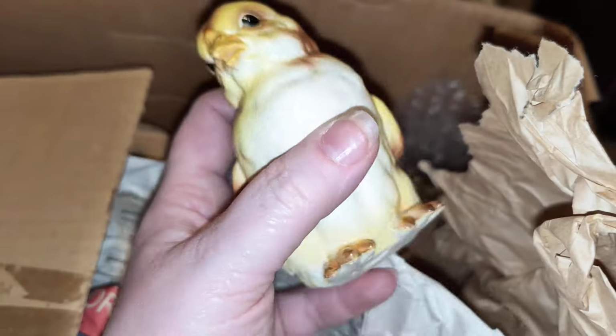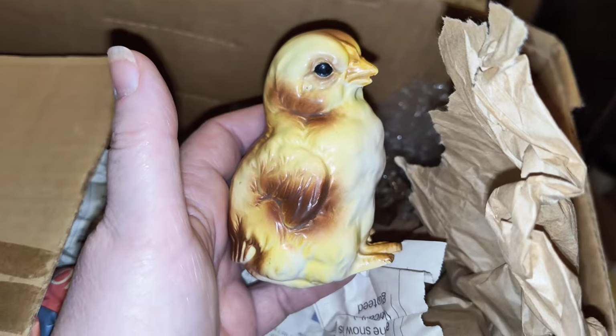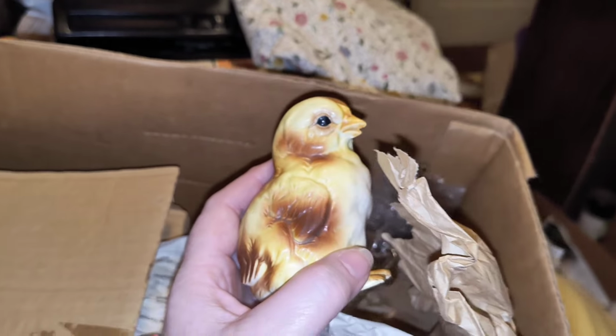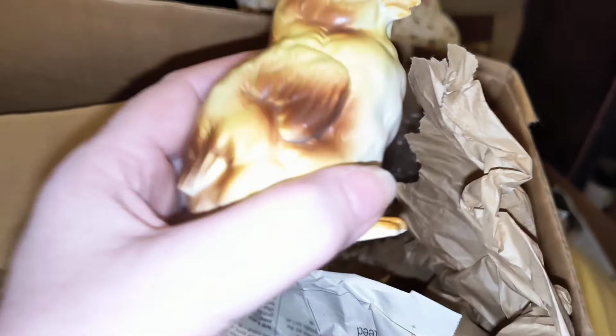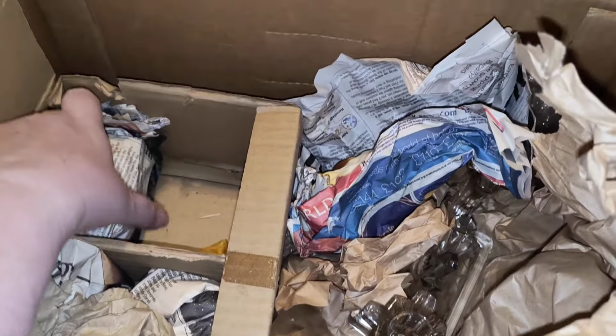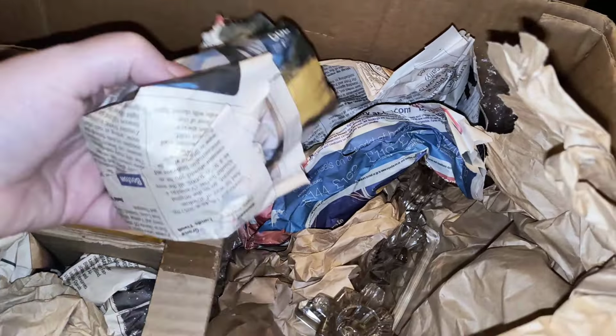Honestly, stuff is a treasure hunt in my house. Oh, it's one of my ducky, my chicks. One of my chicks. I have heard that they made ducklings. I don't believe I have a duckling. I don't believe I've ever seen a duckling. Sadly, I did find a rabbit recently in the house, and its ear had been broken off. Such a pity.